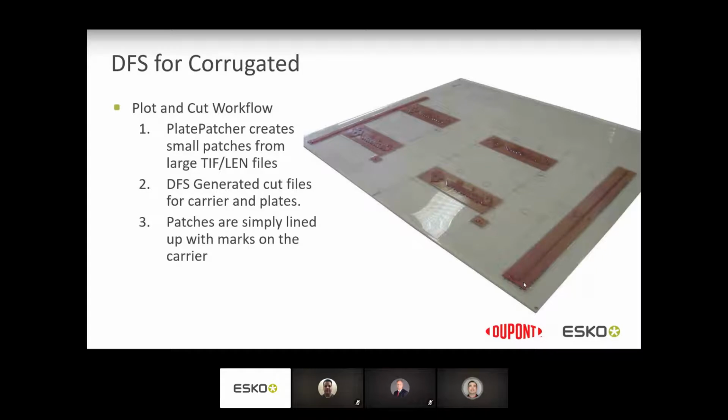This is an example of, I would say, our most popular workflow for DFS for corrugated. We call it the plot and cut workflow. This is where the system creates the patches we just talked about, and also creates cut lines and labeling for a carrier sheet. You take a piece of your carrier sheet material, put it on the Kongsberg table, and it cuts that out and labels it. It will draw a box for each of the patches, put crosshairs, and label each of those boxes so that the operator mounting it can reference the patch, which also has a label, to the box on the carrier sheet.